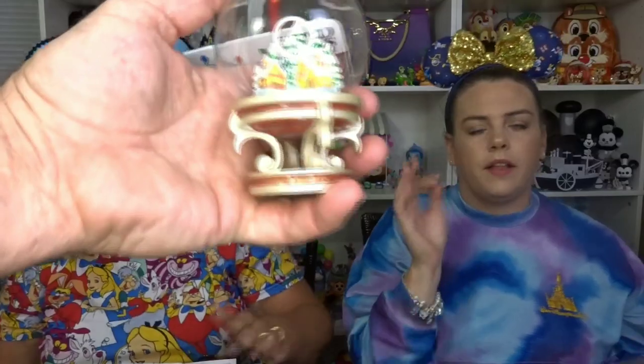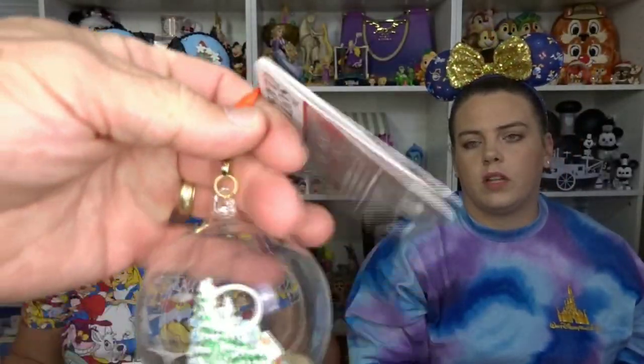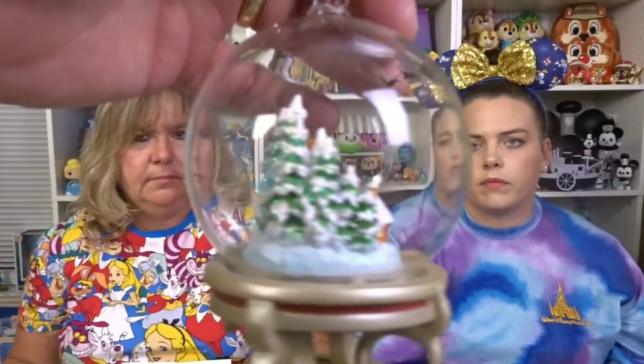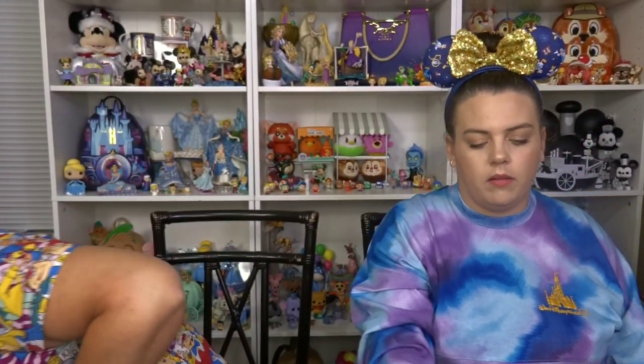That's the best one. And then also, I forgot, we found this for $12.99. It's the Santa Claus. I love the Santa Claus movie, and this is the snow globe that the dad gives his son. It's not a real snow globe, but I just thought that was cute, and that was never at the parks either. There's also a mug out there, but that hasn't made it to the character warehouse. So that's our haul. Let us know what your favorite item was.